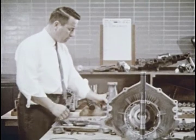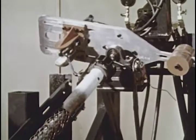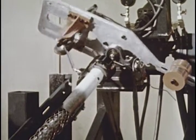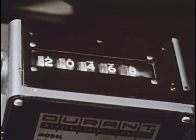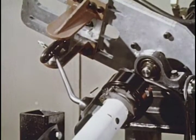Then they are torn down and examined carefully. And they are subjected to exhaustive testing, sometimes put through millions of cycles, more than they will ever be called upon to operate during the life of the car.